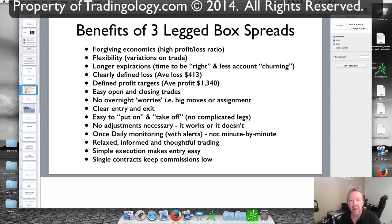It's very easy because you're only using 3 options. It's very easy to open and close trades. There are no overnight worries, like I mentioned, with big moves or even assignment of options. I know a lot of people who get into options, and it becomes a bit worrisome that you're going to get assigned at some point. But because we're using longer term expirations, that's not really going to come into play. It could, but it's not really a big issue.